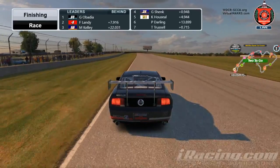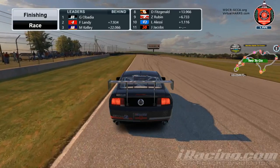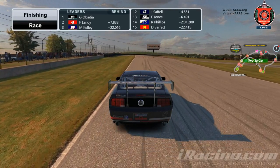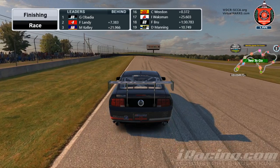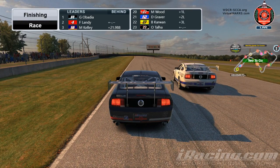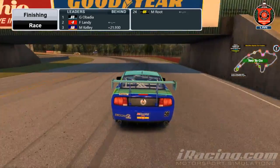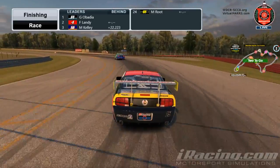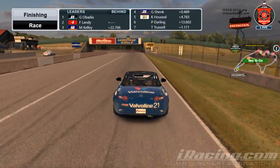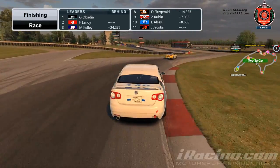Yes, that was the finish to our race. So even though all my data was telling me otherwise, I knew it was over. In that case, we should be proud. So we have in the Mustangs, Greg finishing first, Forrest finishing second, Mike Kelly finishing third, and Gary Shank finishing fourth. Then you have Ken, first place in the Miatas, and Paul, who's coming in second.